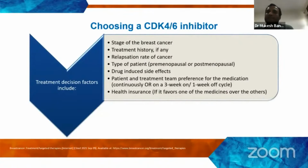So how to choose a CDK4/6 inhibitor? Stage of the breast cancer is important because recently abemaciclib has been FDA approved for the adjuvant setting also, while palbociclib and ribociclib are only approved in metastatic settings. Treatment history of the patient: if the patient has already progressed on a CDK4/6 inhibitor, we can't use it again. Relapse rate of cancer, type of patient, and the side effect profile, because all the CDK4/6 inhibitors have different side effect profiles. What is the treatment team preference, either ongoing therapy or 3 weeks on and 1 week off, and other financial issues can also be there. Next slide.